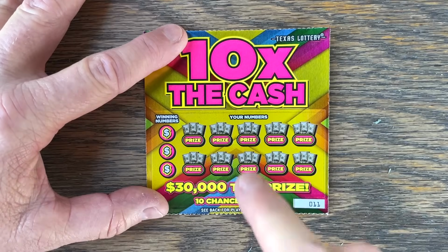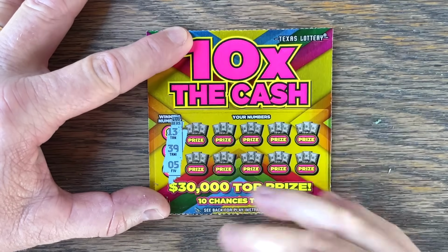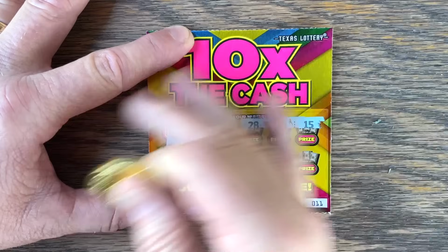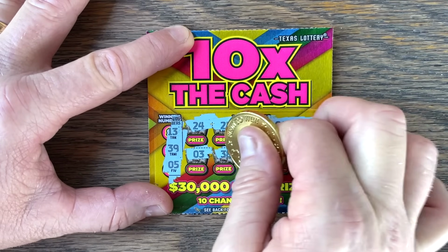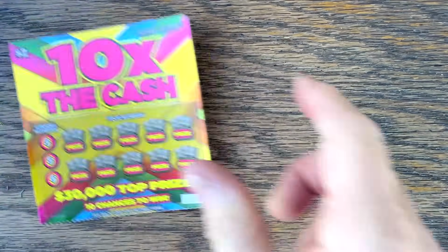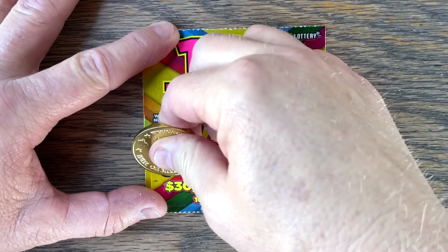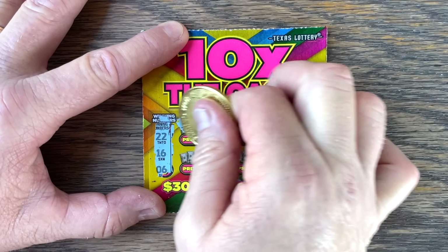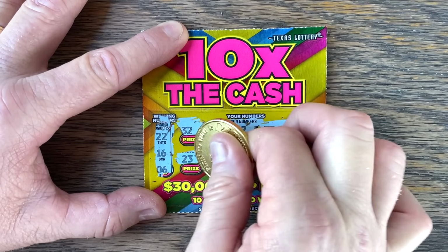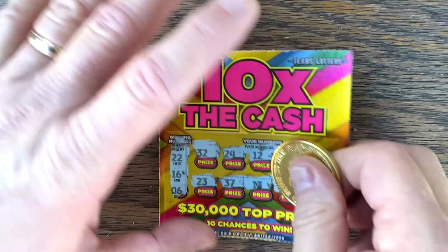All right. She also told me to add these two with it. I said, we need a couple more $2 tickets. She goes, do the 10 times the cash. I go, okay. 13, 39, 5. 38, 8, 9 and 32. Got one more. 12. 22, 16 and 6. Come on. Last row. 23, 37, 13, 20. And all right, nothing on the 10 times the cash.